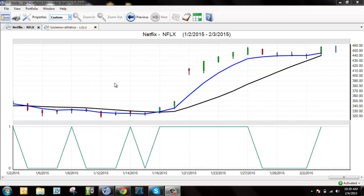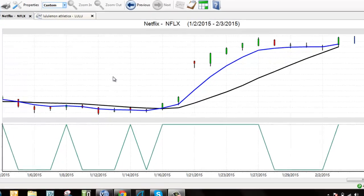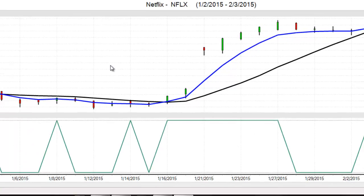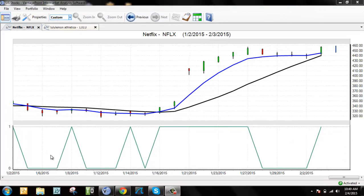That blue line is that prediction. When the blue line is below the black line, VantagePoint's predicting a downtrend. When the blue line is above the black line, VantagePoint is predicting an uptrend, and the crossover is the key. That's telling you the trend is about to change. Now you also see the green line down at the bottom. The green line is a predicted neural index. This line is telling you whether you can expect short-term strength or weakness. When it's in a 1, it's predicting strength. When it's in a 0, it's predicting weakness. That's an oscillator, so it's only ever going to be in the 1 or the 0 position.